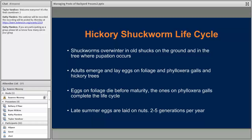Adults emerge and lay eggs on the foliage, on the phylloxera galls, and on hickory trees. This is one of the other problems I meant to add about phylloxera: they will host other insects like the hickory shuckworm, and when the adults emerge, they'll lay their eggs on these galls. If the eggs are laid on the foliage from this early adult emergence, those eggs will die before they reach maturity, and you won't ever have a problem with them. But the ones laid on phylloxera galls are able to complete their life cycle.